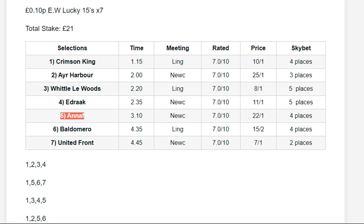So as you can see, there's 7 selections. You put them on as I've outlined below. If you want to increase the stake, you can do. If you want to decrease it, I do believe 5 pence each way Lucky 15 is possibly the lowest to do. I'm not sure, but it's whatever you want. Don't go crazy. So that comes to, for 10 pence each way Lucky 15, a total of £21 by the time you've put £3 Lucky 15s on.